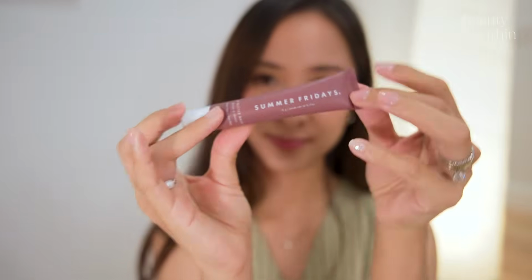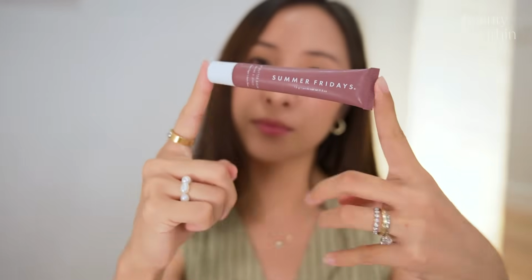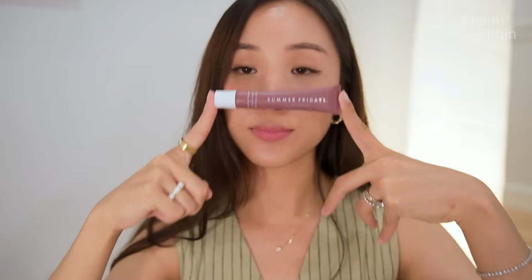I also want to mention none of these tints that I'm talking about is actually tinting. It's just a sheer wash of color on the lips. And if you've ever tried the Summer Fridays, which is coming up because it's slightly more expensive, it's like neck and neck with the Summer Fridays feeling.